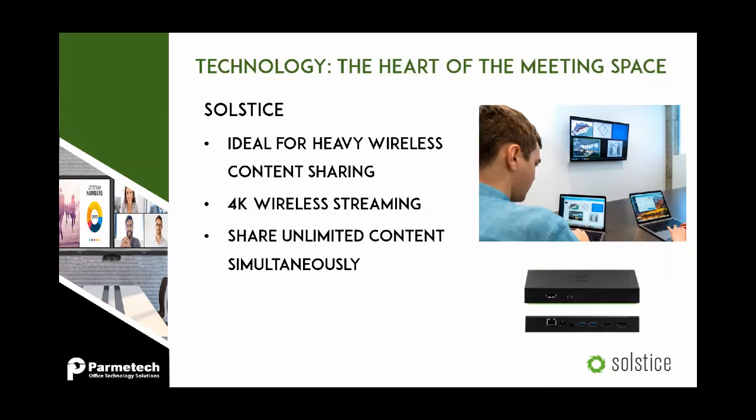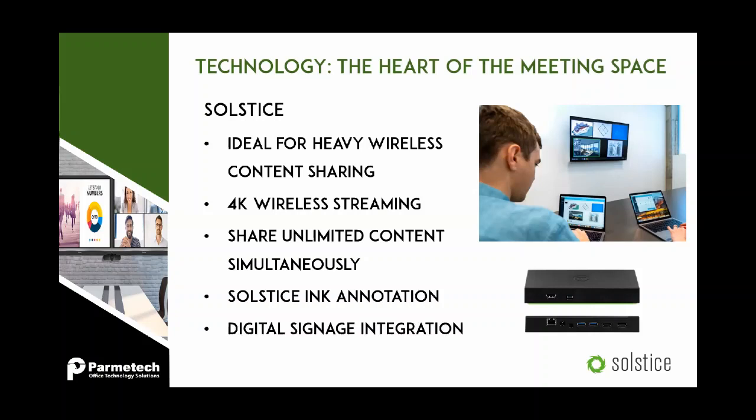And this is also very versatile in that you can install the solution directly onto a Windows device, or as you see the picture there, you can get the hardware solution, which is the Solstice Pod, and it'll run independently of any other hardware. You could just plug it right into whatever display you decide to use, and you're up and running.